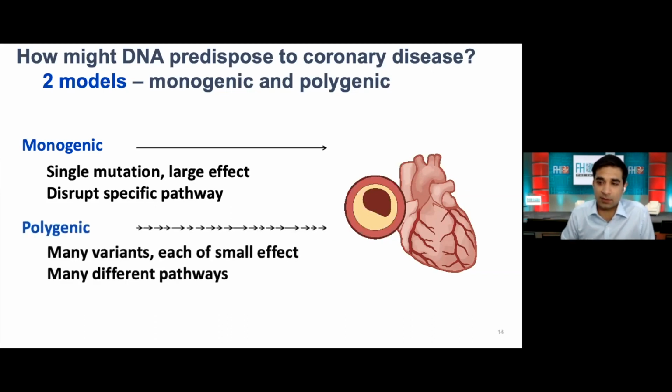But a second model is what we're calling a polygenic model, poly meaning many. Here it's not one variant, but many variants scattered all across the genome. Each of them has a small effect. Most of them don't tag cholesterol-related pathways. It's many different pathways. But in aggregate, you might imagine their impact could be quite substantial.